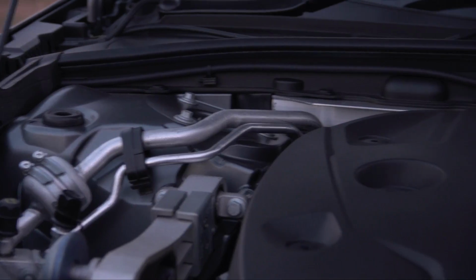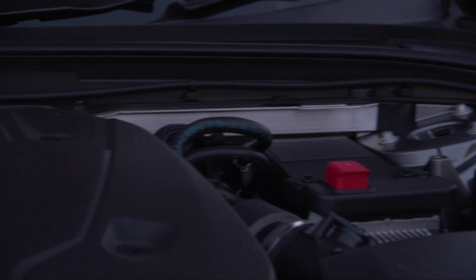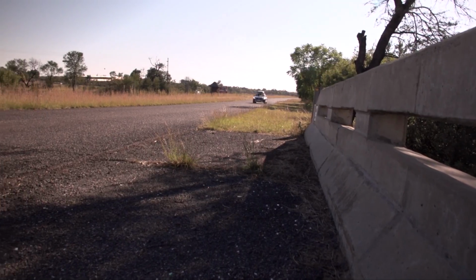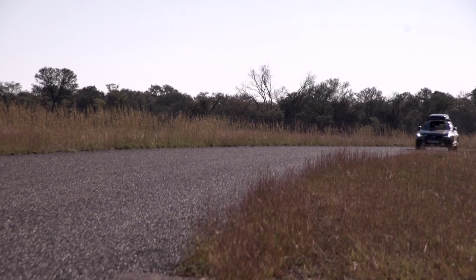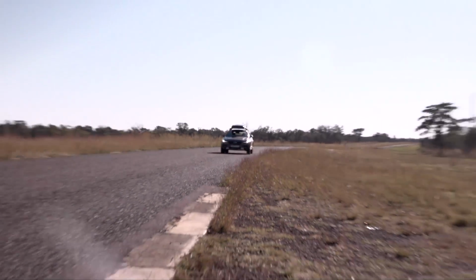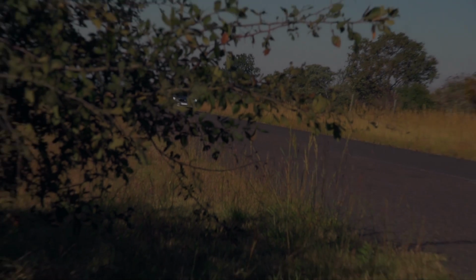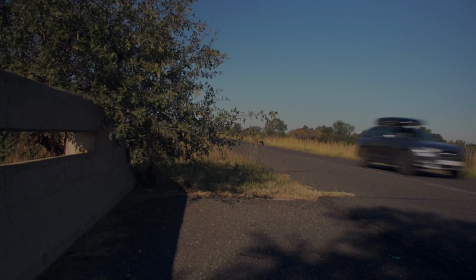It's one of four engine choices on offer. There's also a 140 kilowatt D4 turbodiesel and two turbo petrol engines, good for 187 kilowatts and 235 kilowatts respectively. All four engines are mated to Volvo's Geartronic eight-speed auto gearbox, together with intelligent all-wheel drive.